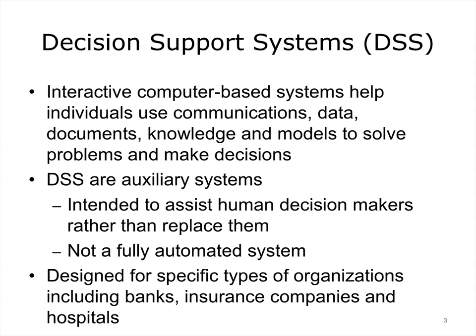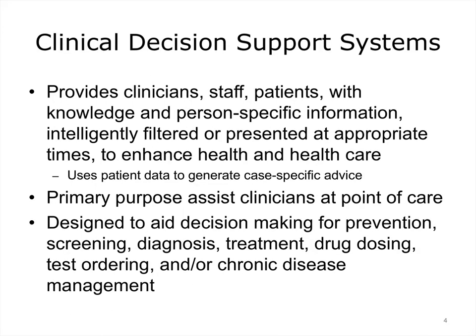Decision support systems have been used in a wide range of settings and fields of work, including banks, insurance companies, and hospitals. Clinical decision support systems, CDSS, are tools that provide clinicians, staff, and patients with knowledge and person-specific information presented at appropriate times to enhance health and healthcare. They do not provide generic medical advice, but consider patient-specific data to assist clinicians at the point of care.